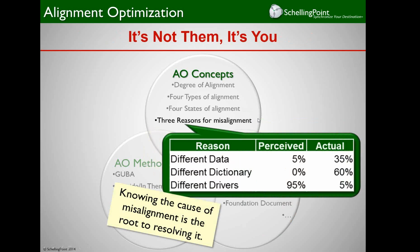I can explain more concepts, but essentially what I've tried to explain there is, rather than talking about are we aligned or not aligned as a group, there are better ways to describe this: this is where we are as a group at this point in time around this subject.